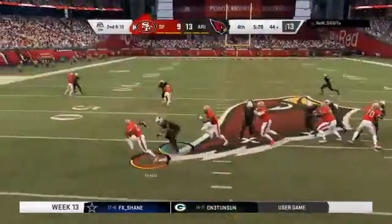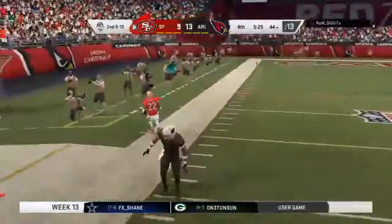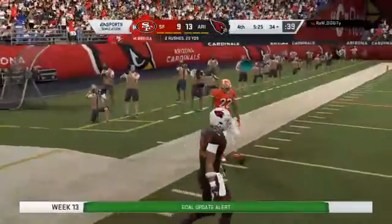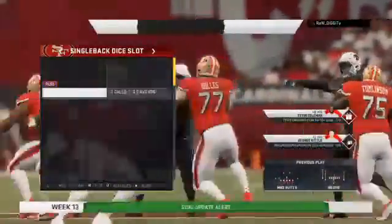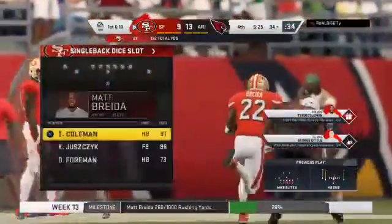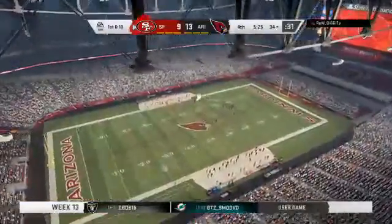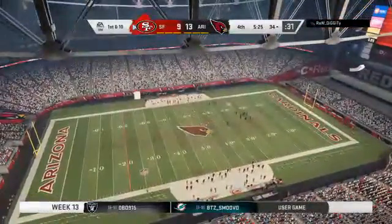On second down, a run with Breida. And he is out of bounds inside the 35. 23 yards the pickup there. They're making it look easy out there. Another first down. So far on this drive, let me do a little bit of math here: 4 plays, 3 first downs. That's a pretty good recipe for success.